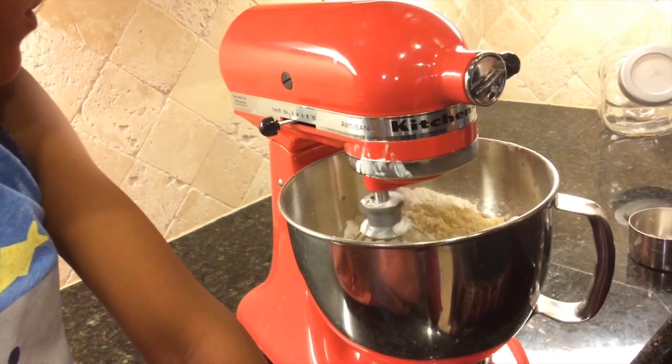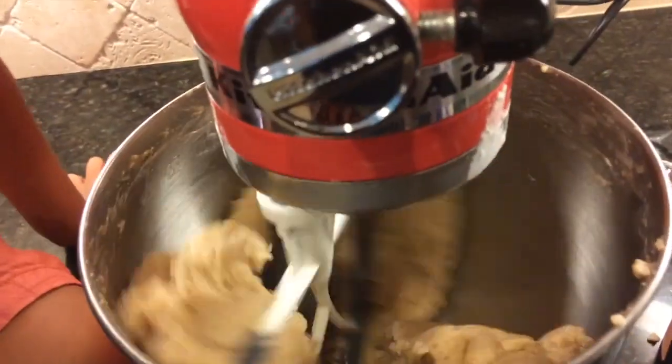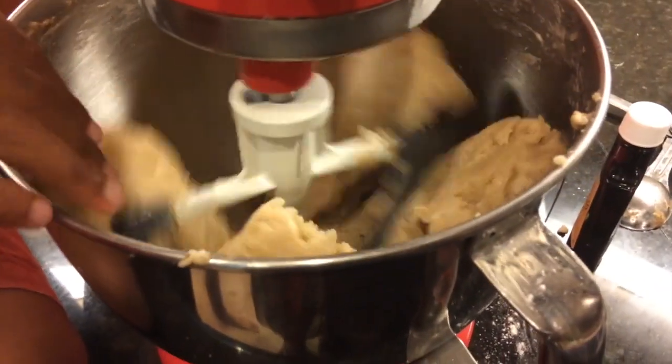And we have to let it mix. I'm gonna feel my hands. What do you think right now, Manu? It smells like butter. It smells like butter. Mama, please unstop it. No, not yet. We have to let it mix up.